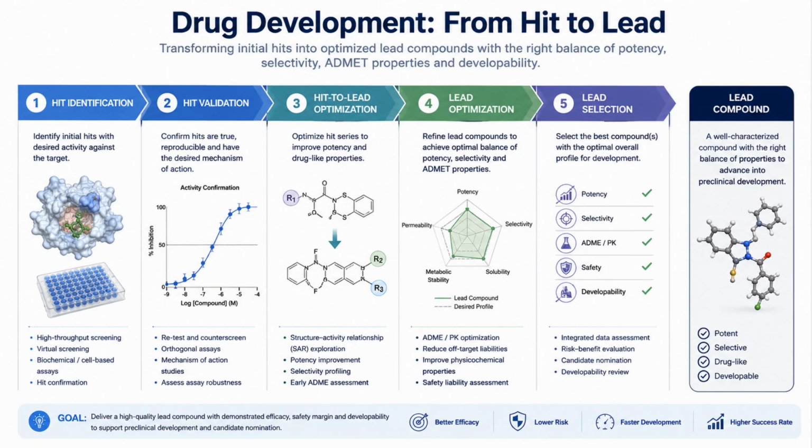A hit is a molecule or compound that shows some activity against a biological target. This target could be a protein, an enzyme, a receptor, or another part of the body that is involved in a disease. Scientists usually find hits by screening thousands or even millions of compounds in the laboratory. They are basically looking for molecules that can interact with the target and produce a useful effect.